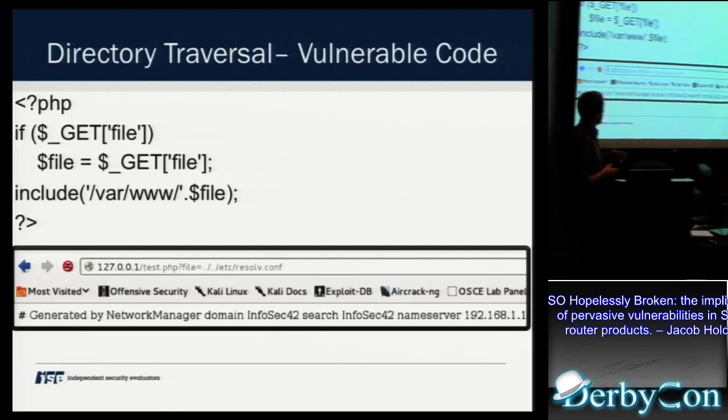What you see here is the file parameter being passed in with ../ to traverse out of /var/www, and we go to the etc directory and request the resolv.conf file, and that shows us our computer's DNS settings.